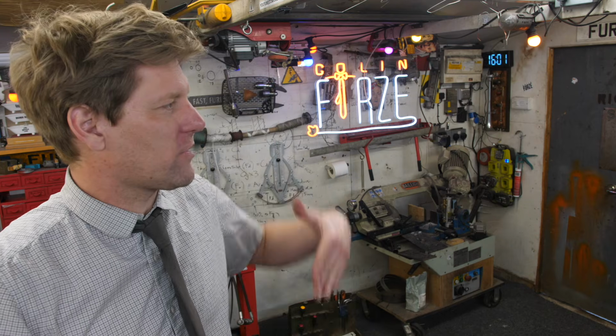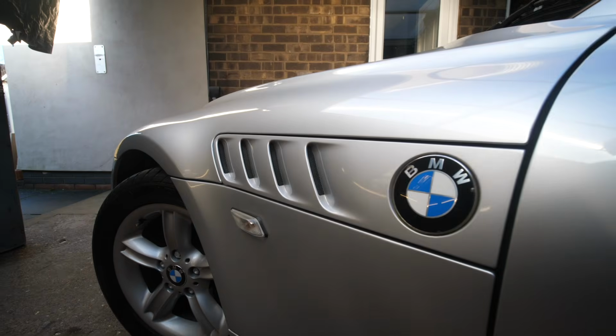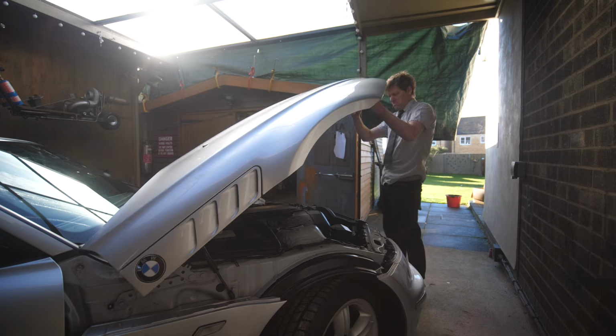Now, I'm slightly restricted because the gap outside the shed is not very big. So I've gone for something small. I've gone for a Z3. Now, this is all right, because I do believe Pierce Brosnan drove one of these in Tomorrow Never Dies. So, let's have a look round it. Let's see if we can find some space to stick some gadgets in.